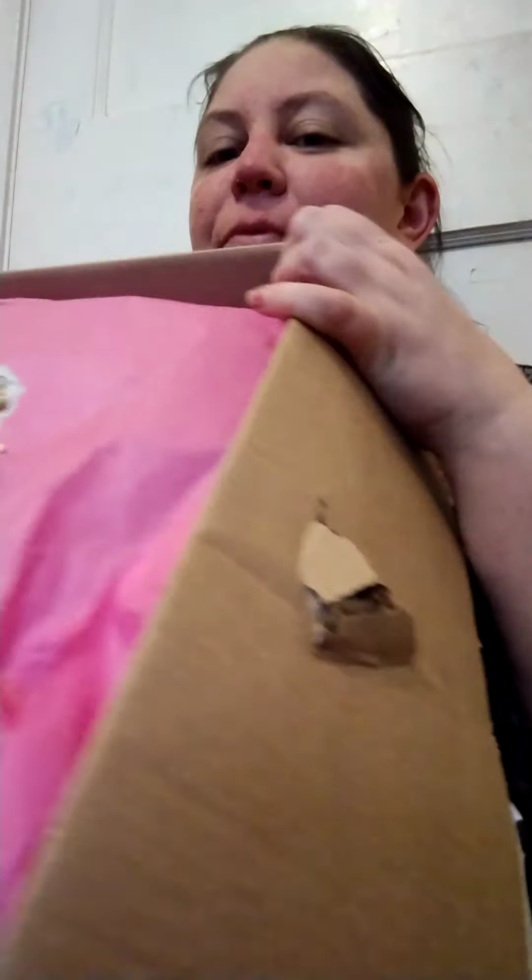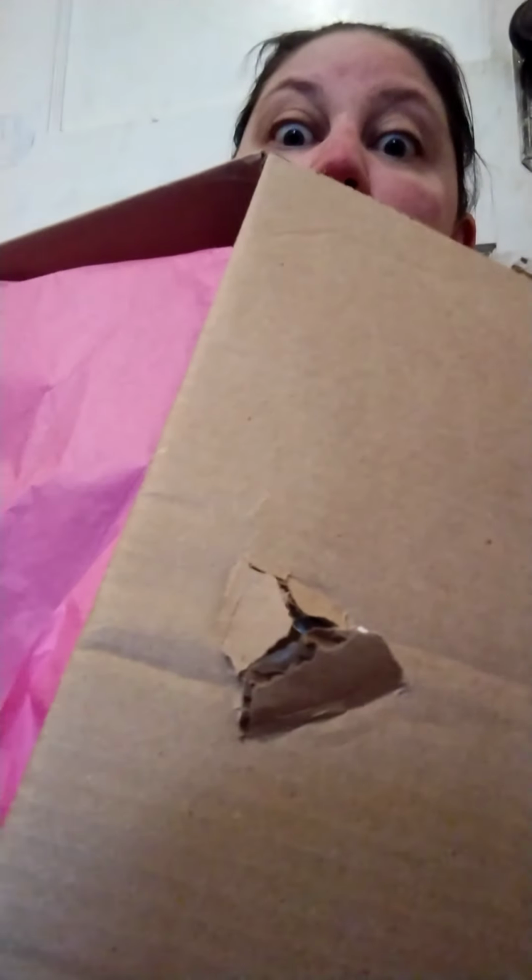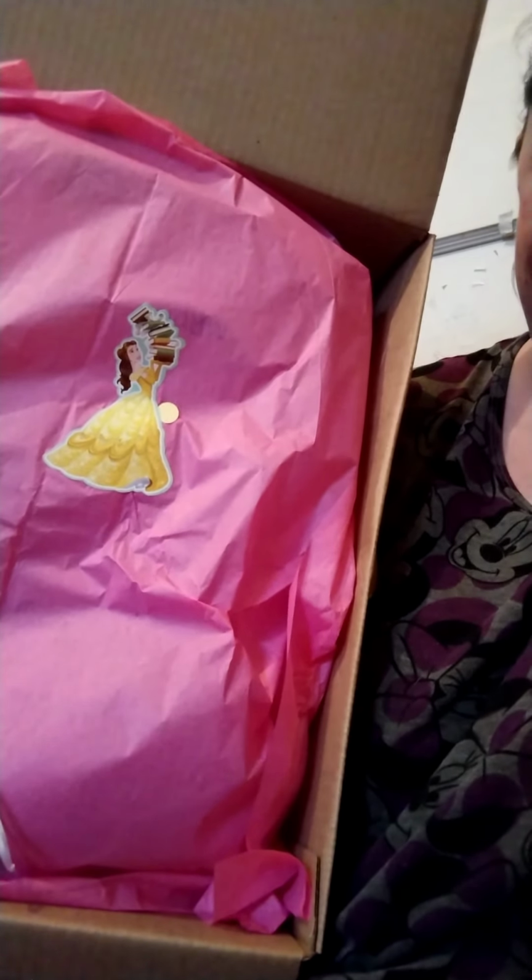On Mercari app. Okay, so this is like a little note. I will read that later, but oh my goodness, my favorite princess, guys. Oh gosh. So I'm trying to get you guys to see this, but look how cute. Oh, look how cute it is. It's so adorable. Oh my gosh, I love it so much. I'm probably gonna use this box maybe for something. Look how cute. Okay, where do I begin, guys?